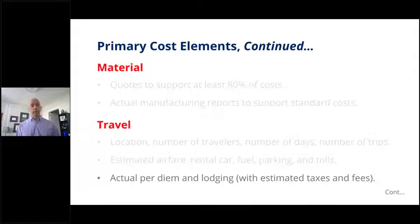For government contracts, go to the GSA website and make sure you know what the lodging limit is and what the per diem is for that location. Remember, that is location-based. I put in parentheses here from the lodging perspective, you'll have to estimate taxes and fees. As long as your lodging is under the GSA limit, it's an allowable cost. The associated taxes and fees are always allowable, even if it puts the total of the lodging over. It's the base lodging that is key.